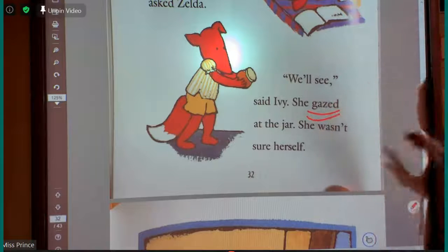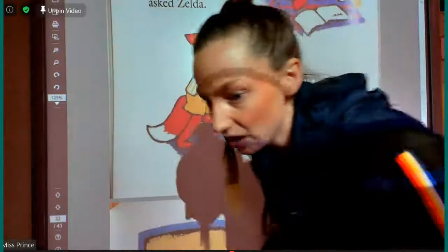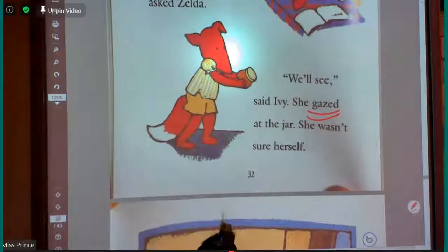All right, first grade, we are going to pause on page 32. I can't wait to see what the secret concoction is that she's making.